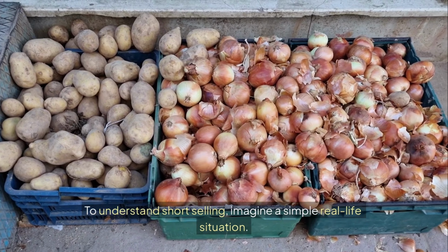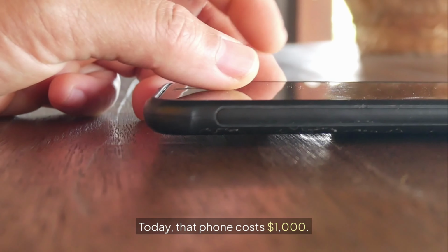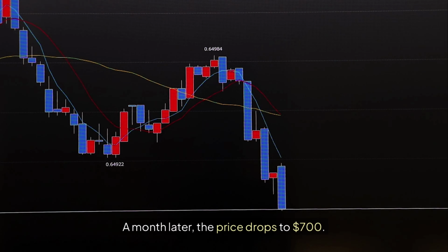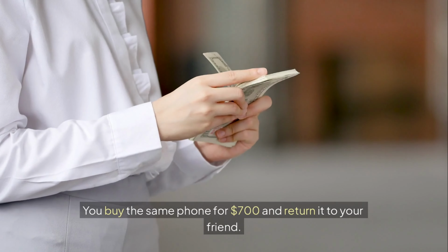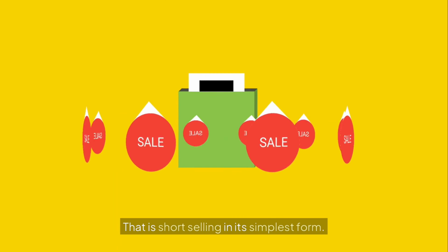To understand short selling, imagine a simple real-life situation. You believe the price of a popular smartphone is going to drop next month because a newer model is launching. Today, that phone costs $1,000. You borrow the phone from a friend and sell it immediately for $1,000. A month later, the price drops to $700. You buy the same phone for $700 and return it to your friend. You keep the $300 difference. That is short selling in its simplest form.